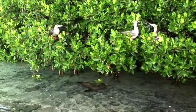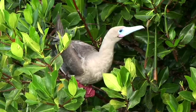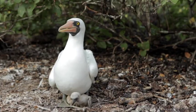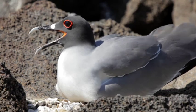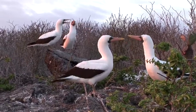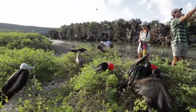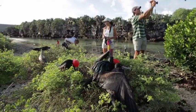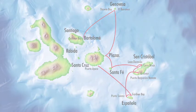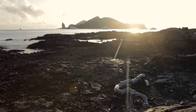If you aren't a birdwatcher when you arrive on Genovesa, you will be when you leave. The variety and proximity to so many species is unlike anywhere else in the Galapagos. If day 4 is for the birds, day 5 is all about geology. During the night, we cruise south to the island of Santiago, an island that actually consists of 2 overlapping volcanoes.